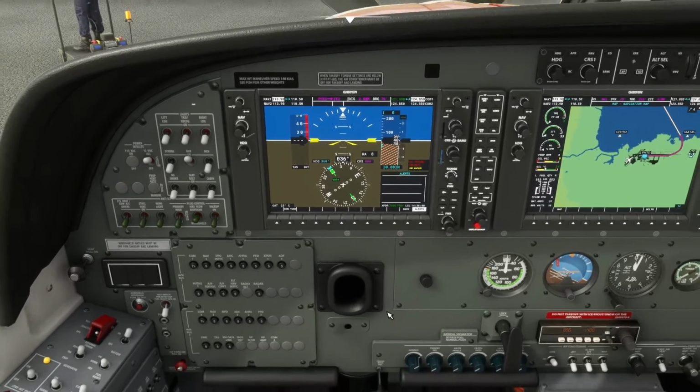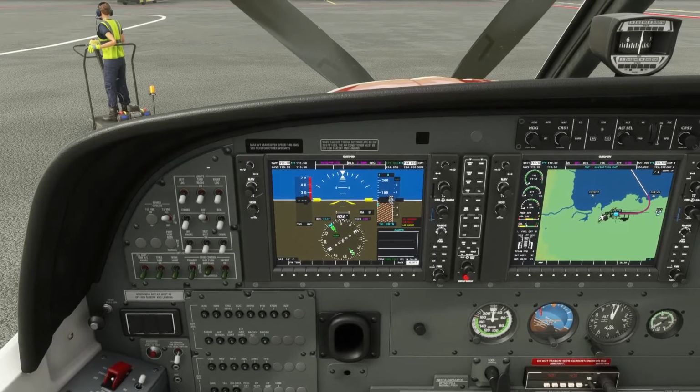Looks like we're going to be departing from runway 26. May see if we can get runway 21 since the winds are a little more favorable out of that direction. Just the METARs here for Hilo: the wind direction 200 degrees, speed of 4 knots. Visibility is pretty good, 9 miles. Just an overcast at about 3,300 feet, broken a little bit above. So we'll see if we get runway 21. If not, no biggie.